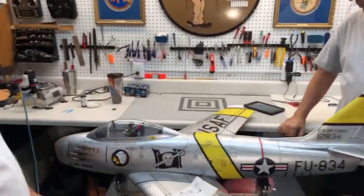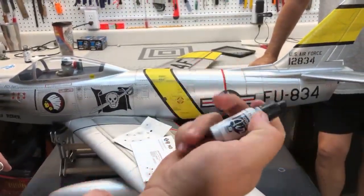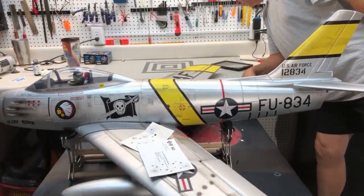So, next color we're going to use, aluminum. Lori's trying to guide my hand in the right spot. Vallejo aluminum, literally called aluminum. We're going to be painting our little star shapes on the bullet holes.